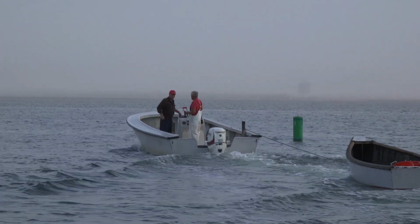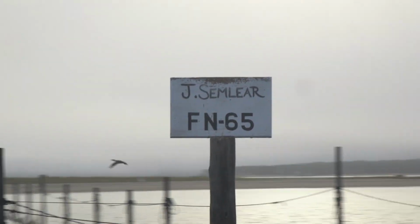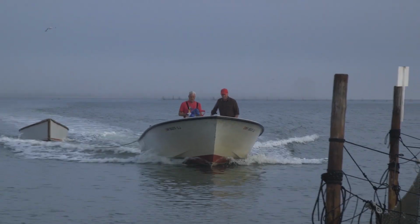There are many methods of fishing on Long Island, and one such method that has been around since well before colonial times is pound trap fishing. It's arguably the oldest fishery that we know in this country.